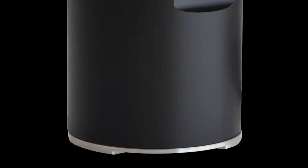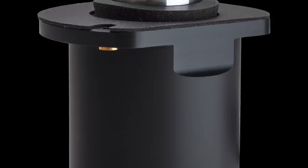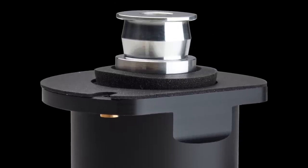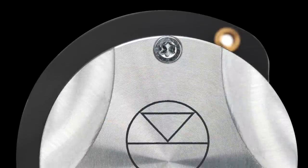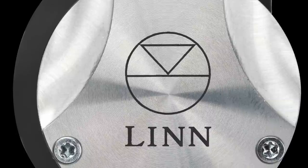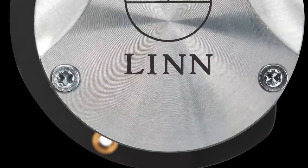So what you get is a new motor. The new motor has been designed to reduce electromagnetic interference, and that's helped by a new acoustic housing that decouples the motor from the deck more effectively. The motor itself also features smaller, lower noise components. There's also a motor control unit.